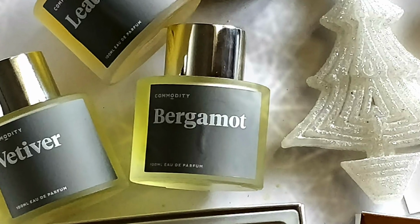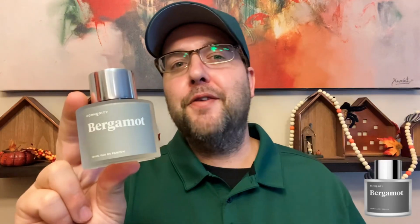So anyway, the first one on my list is Commodity Bergamot. This one can be found at any Marshalls, usually TJ Maxx. If you can't find it there, a lot of times it's online. I got this for $22. Really, it's not a long-lasting one. It's a great one for the summer, spring or summer, really.